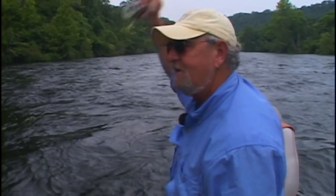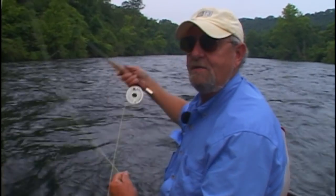I'm gonna get him up here where we can look at him and try to get him back into the river here. You have to get down on the bottom. Whoops, that's a quick release. I didn't have to do anything, didn't have to touch him. I like those kinds. We'll go back out and get his older cousin.